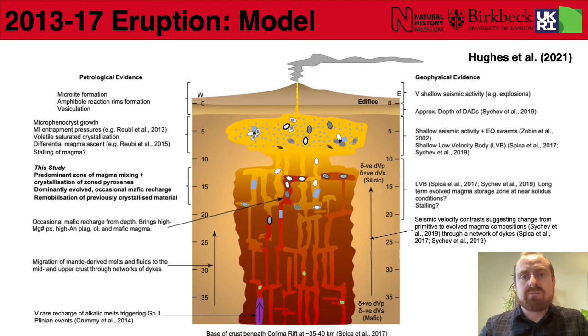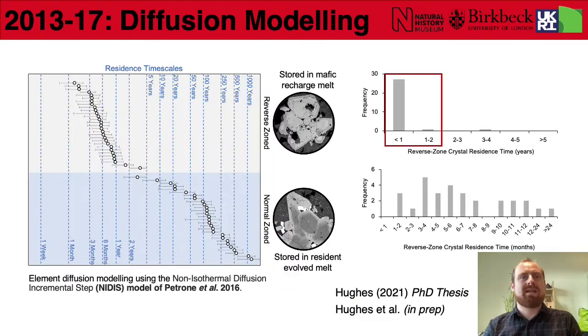For this purpose, we use diffusion chronometry to constrain the timescales of storage and identify periods of recharge. As shown in the left-hand figure, the data indicate that there is a clear difference between the timescales of storage in the evolved and the mafic magmas, with storage in the mafic magma on the order of 1 month to 1 year, versus storage timescales of decades to centuries in the evolved magmas.